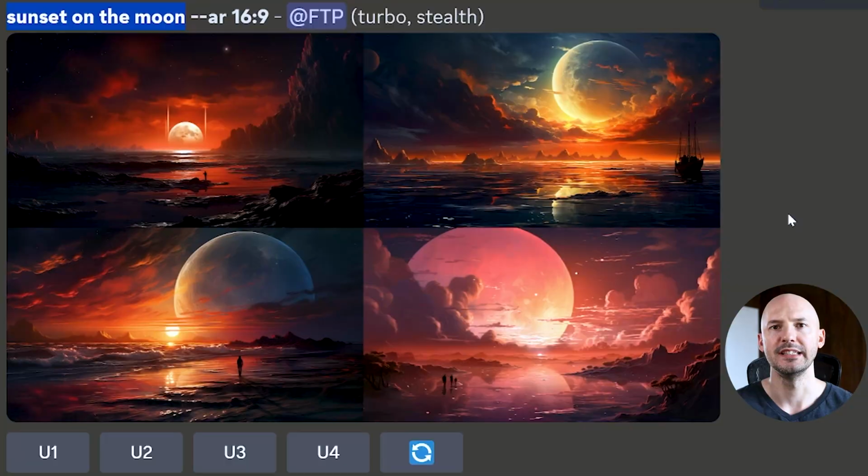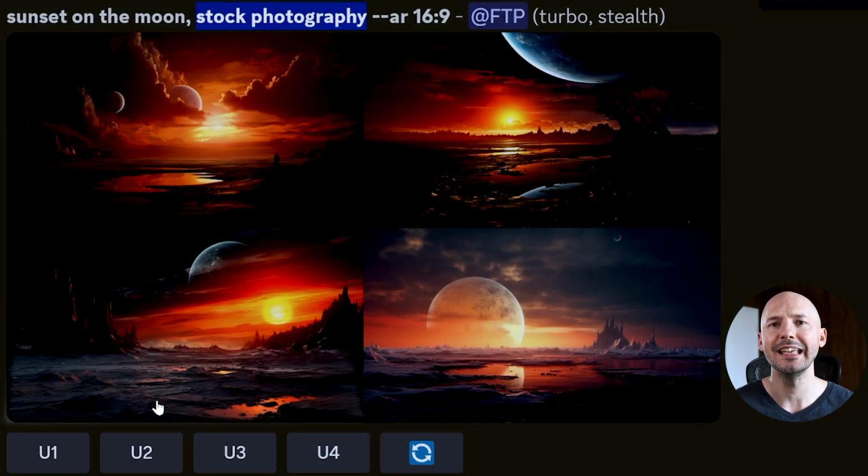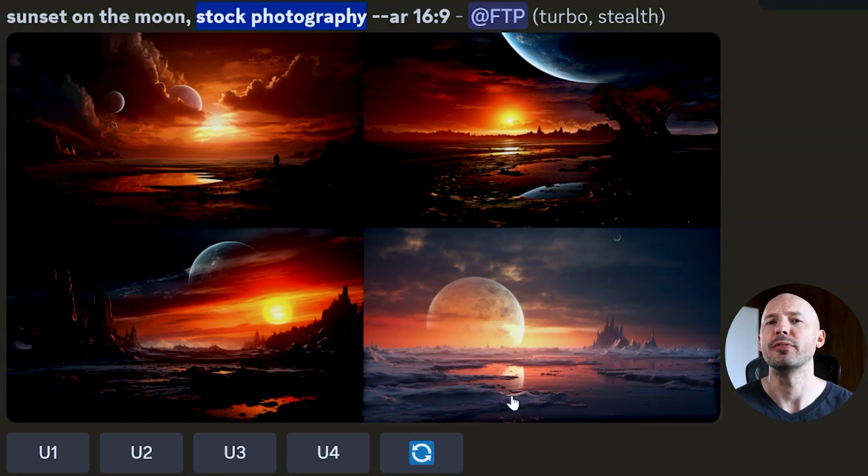Let's go over them. Let's say you go with a prompt like sunset on the moon. You'll get some beautiful illustrated images. But you can use a phrase like stock photography to bring it into reality just a little bit. Like take a look at the foregrounds. In each of the pictures, I would say they are very realistic.